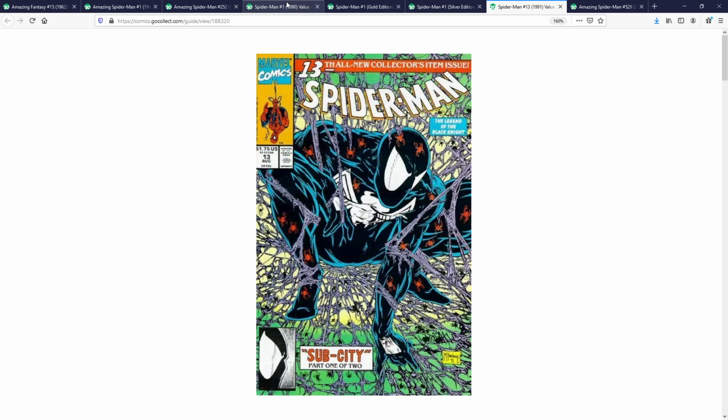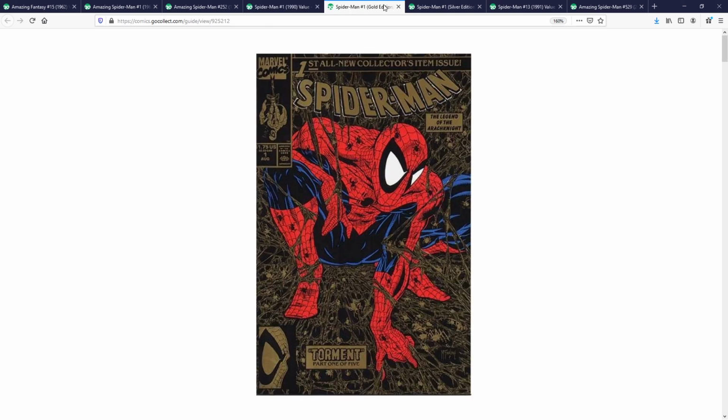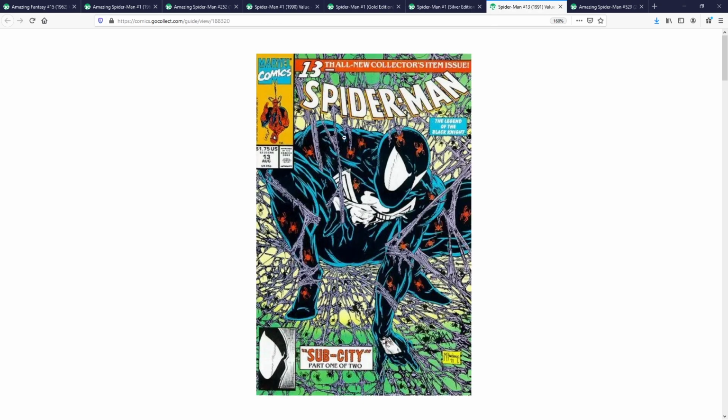And between all of these books here, the green, the gold, the silver, and number 13, which has the black suit, this is one that typically you can find for maybe the $20 range on eBay if you are lucky and able to find a good deal. Sometimes even cheaper, because this was a high print for a lot of these books.